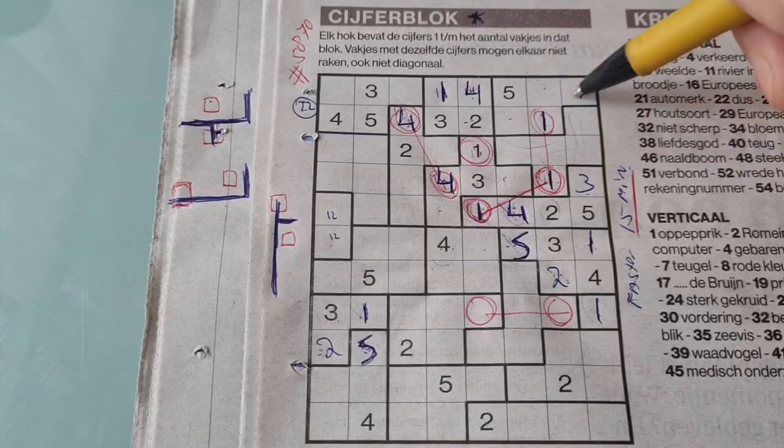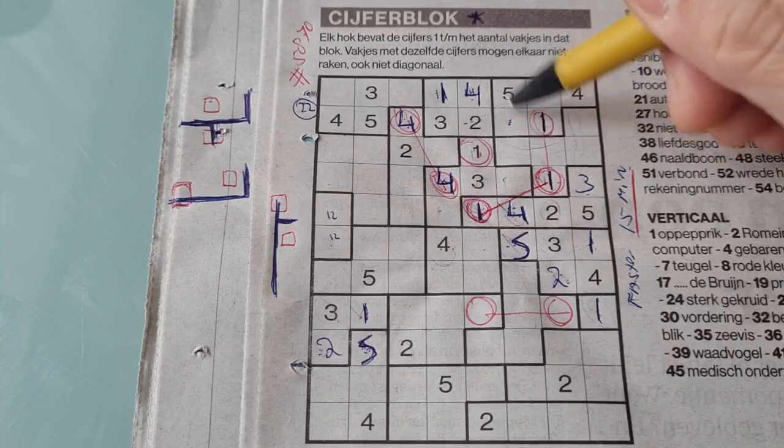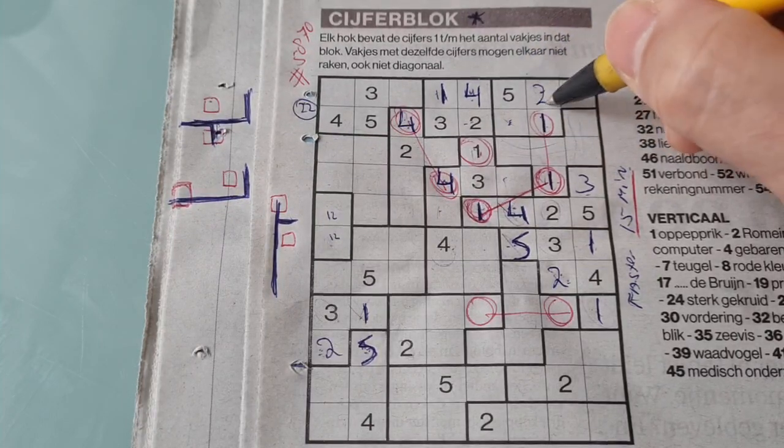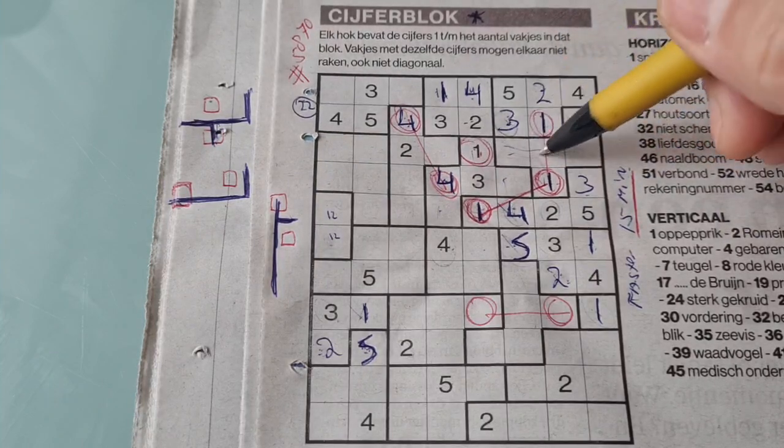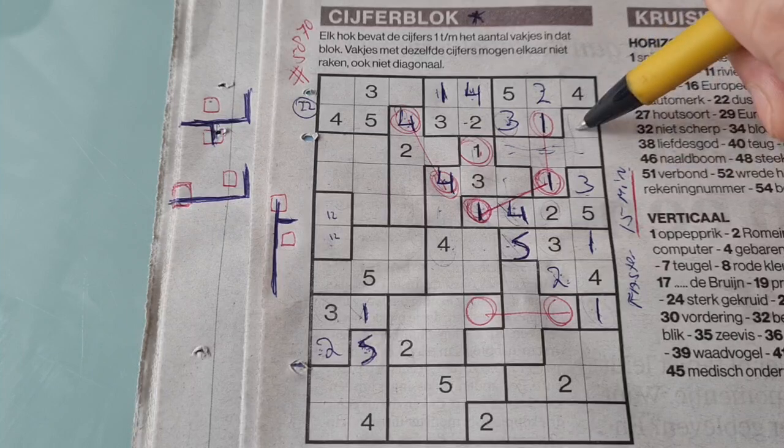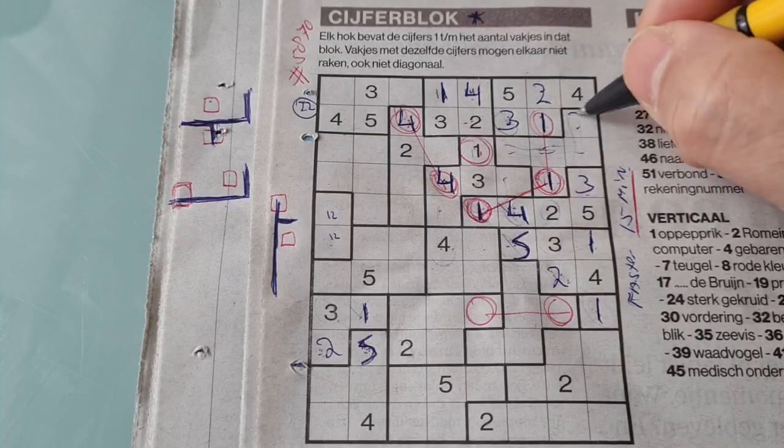2 numbers left in this area for numbers 2 and the 3. 2 and the 3, we have a 2 there, no 2 there. 2 should be here, and the 3 goes there. These 2 boxes can be 3. Those 2 boxes can be a 3. So 1 box left for the 3 in this area should be there.